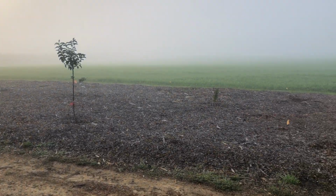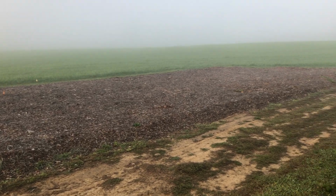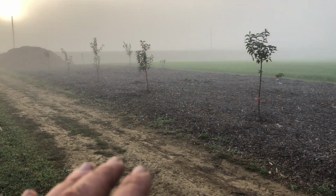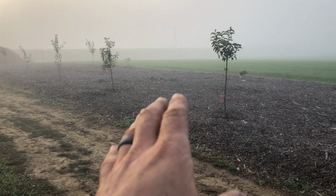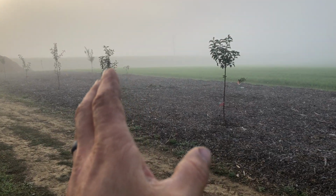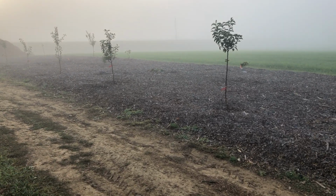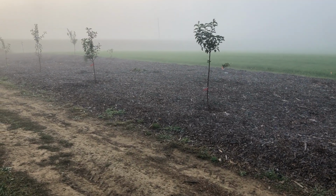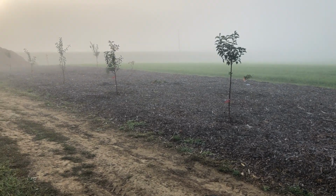Got a really nice fog this morning, but here's our 1-year-old orchard. Looks pretty bare, but next year the wood chips will be broken down enough. We'll actually be planting perennial flowers in between, just like our hedgerows. That'll really fill it in. These apple trees actually have done better than I expected because I had to pretty much dig down past the wood chips and really get into the native soil to plant the trees.